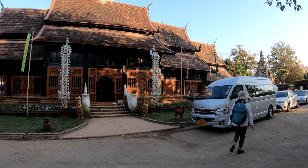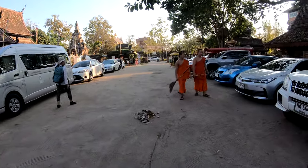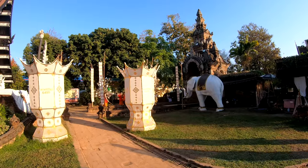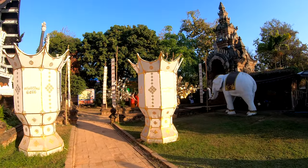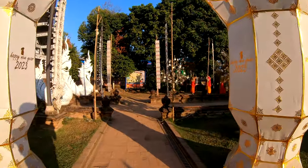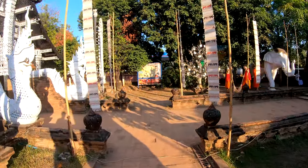A viharn, or assembly hall, in front of the chedi was built in 2003. The wooden teak structure, covered in black lacquer, is built in traditional Lanna architectural style, with an overlapping roof consisting of several tiers with a steep pitch and sweeping very low, almost to the ground.